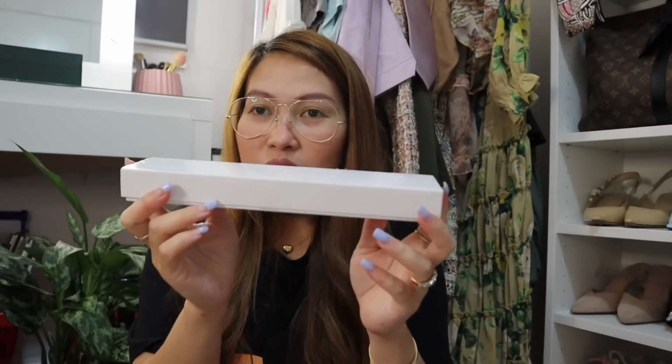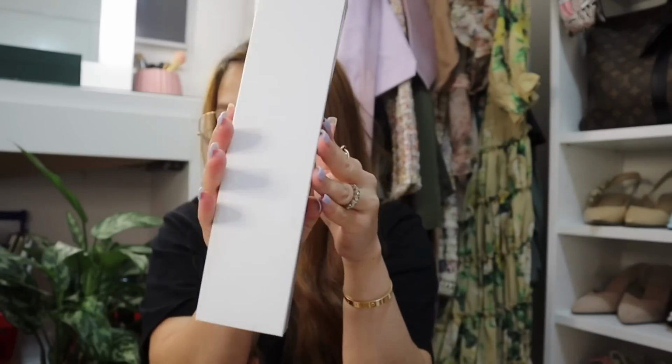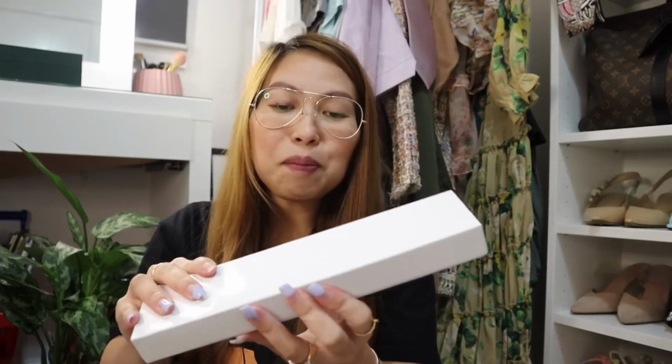Okay. So, inside this white, long, skinny box is my tennis bracelet. Yes, you heard it right, guys. Tennis bracelet. Si Buntis, meron ng tennis bracelet. This is my first time owning tennis bracelet. And until now, hindi ko pa rin siya ma-process sa utak ko na meron na akong ganito.